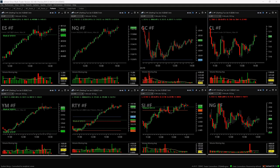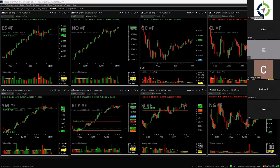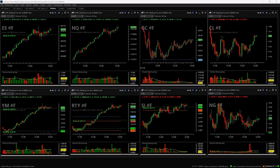$0.25. Okay. So it does take a pretty big move to make them valuable, but 25 cents, it's not bad for the theta decay throughout the day. If it can just come down to this pivot and just hang there. I like how the Dow is just hanging right on this pivot.